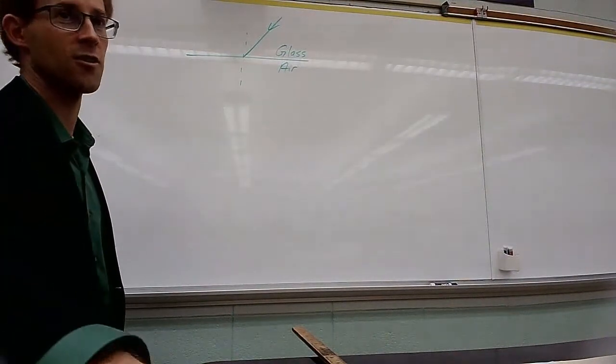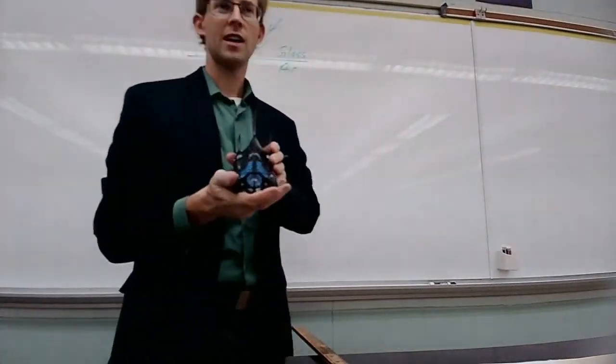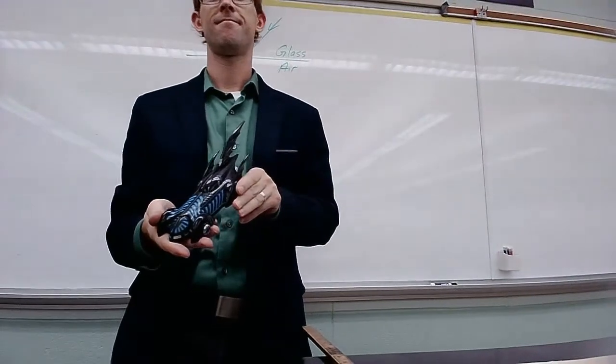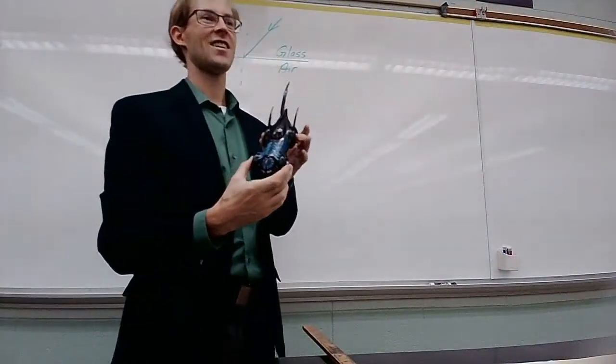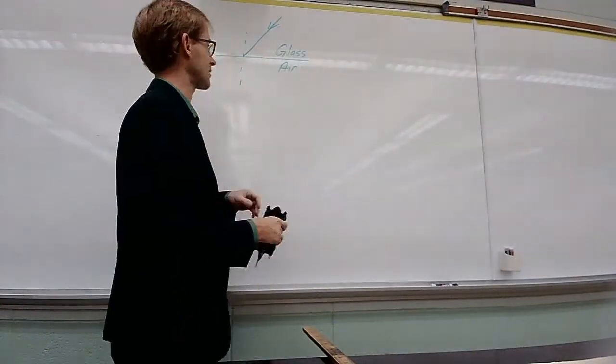Well, let's make sure. I have a very special car here. This is the Batmobile. Can anybody tell me which Batman movie this Batmobile comes from? Batman Forever. Nice job. Right off the bat. Well done, Chip. So, this is circa 1995. One of the better-looking Batmobiles, in my opinion.